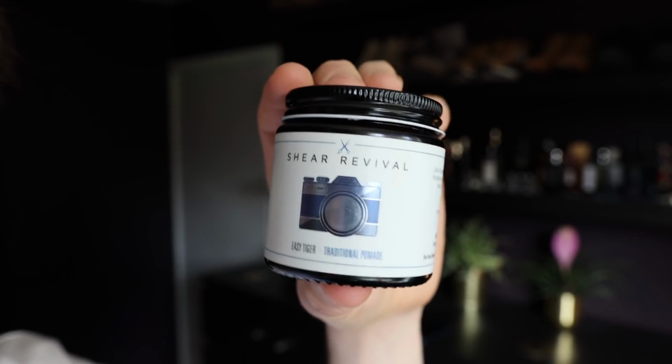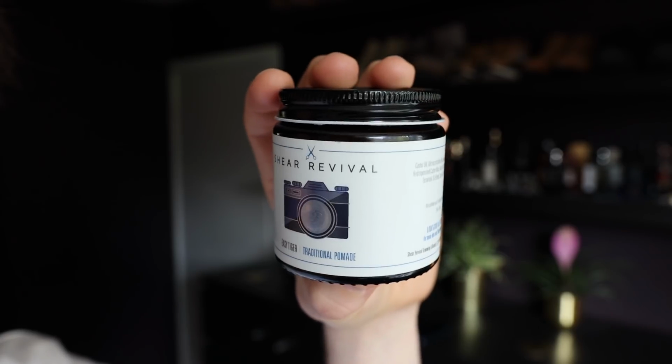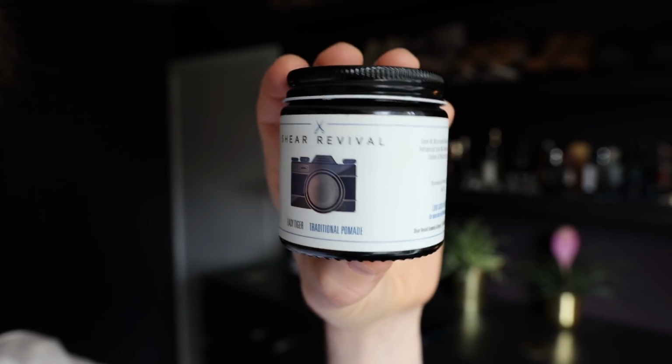But in terms of do I like this, I would say I love this. I really do. I think it's a fantastic product. And I think for someone who has stayed clear of traditional sort of pomades, this has kind of been like the happy medium for me, taking all the goodness of traditional pomades and kind of taking it with the modern technology that hair brands are now doing. So Shear Revival, thank you very much. This is a 5-star product for me.